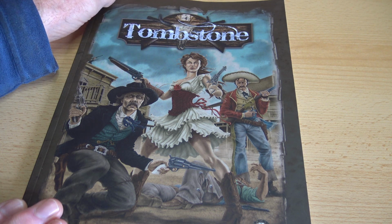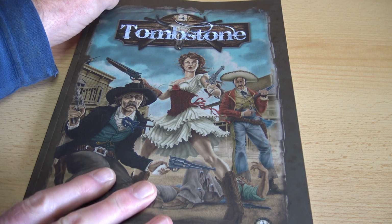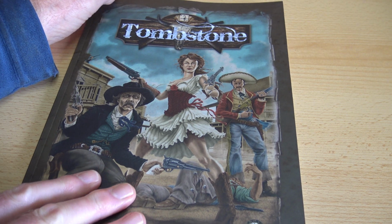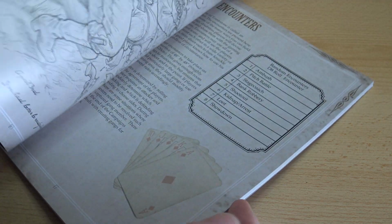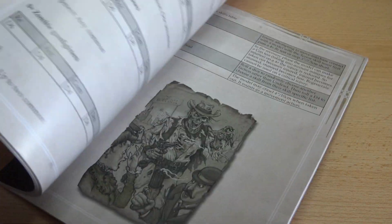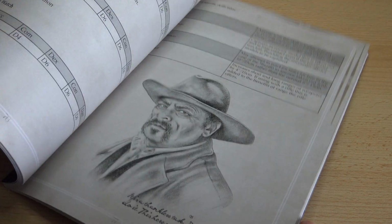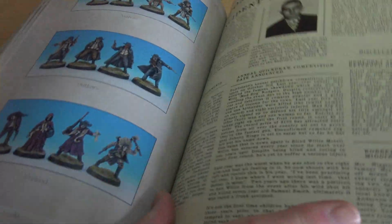Now it's about £20, I think, but I spotted this on eBay, got this for £10, and it's pretty untouched, no crease marks on it or anything. Haven't read the rules, but I just thought I'd show you this because I forgot to last time.